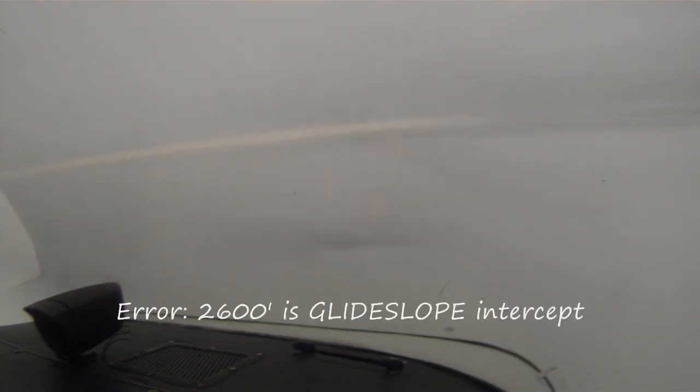Remember, before we get to Kenzie, which is our outer marker, it's going to be... we're climbing a little bit. Alright, so I may have added a little bit too much power. Actually, that's fine. I was trying to speed us up. Okay, so we're cleared to land. Just don't go below 2,700. 26 or 27? 2,600. Okay.